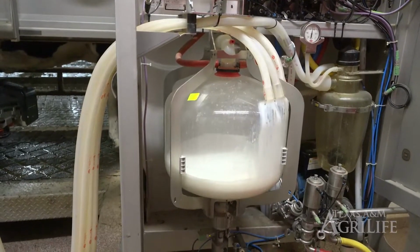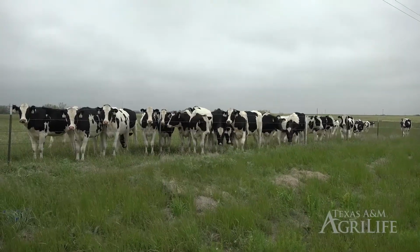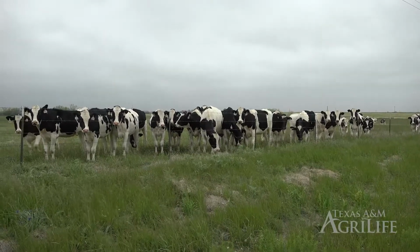We currently are in this facility for 6 months. We've just gotten to that point where things are becoming dialed in, things are flowing as they should, so it takes a while to get to that time where you can kind of sit back and realize the benefits of robotic milking.